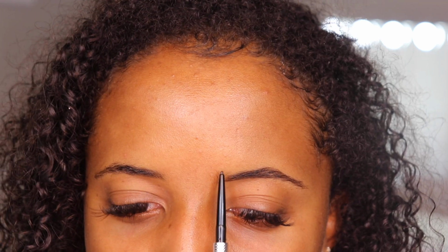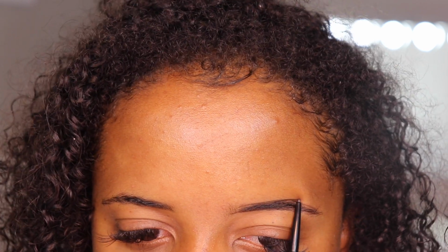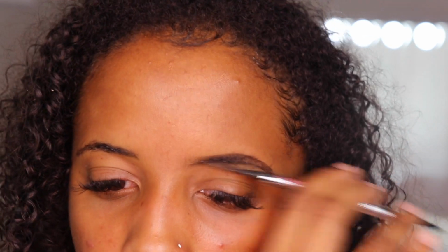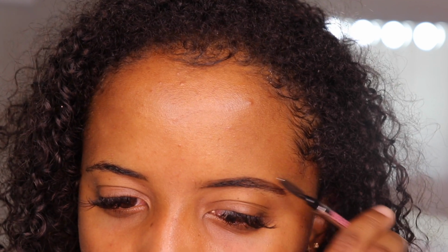My hair goes straight. Where that ends, that's where I start. And then I spoolie them out. Obviously, that way the product doesn't look super harsh. I like to outline with a pencil and fill in with a pomade.